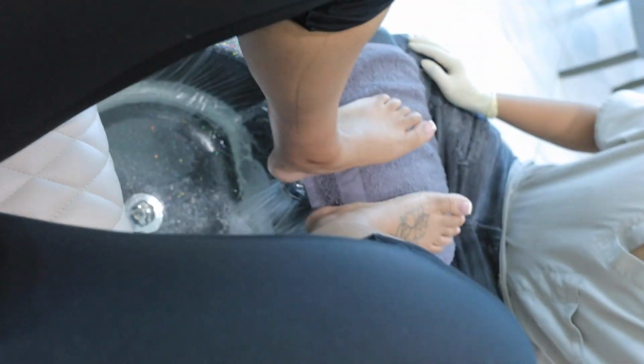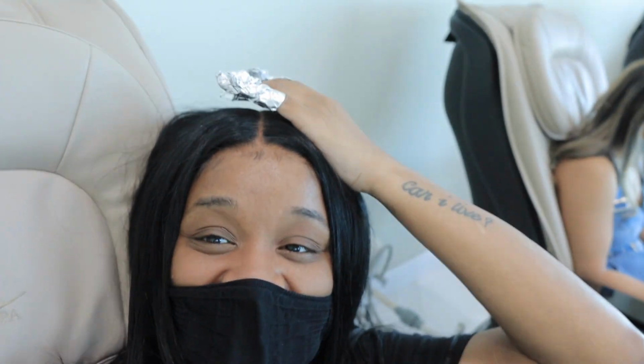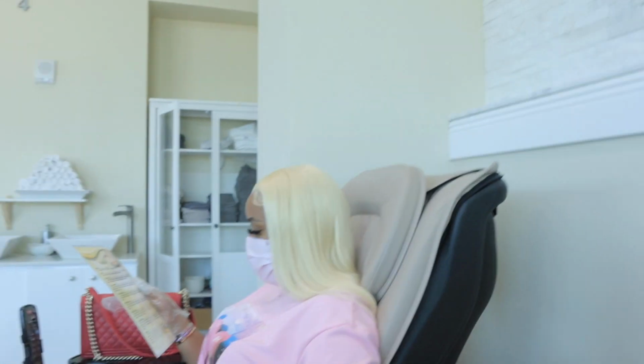You guys, we're in the nail salon and they're trying to upsell us so much. These are the nail prices. I'm getting my toes done, even though I don't really need them done. I'm just getting them done just because. The lady's over here getting her stuff done too. Huh? What did you say? Yes, but we're getting our stuff done now.